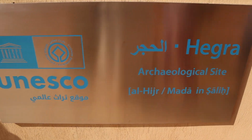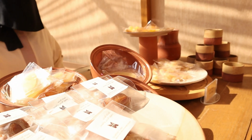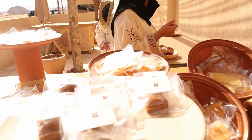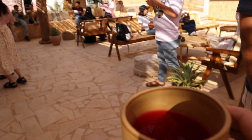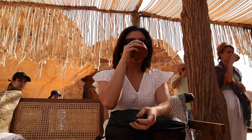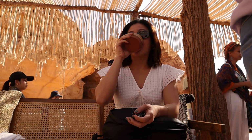Now let's go back to 2023. So we arrive here at the site and they will offer you complimentary drinks, water and juice. You can choose from two types of juices. They have pomegranate and lemonade. So we choose pomegranate, and you can also choose from their sweets. They have dried pineapple, dried apricot, and then dates. They're very famous dates, and we tried their dates, and it's different from the locals', as what they said, because it is from the oasis of Hegra.